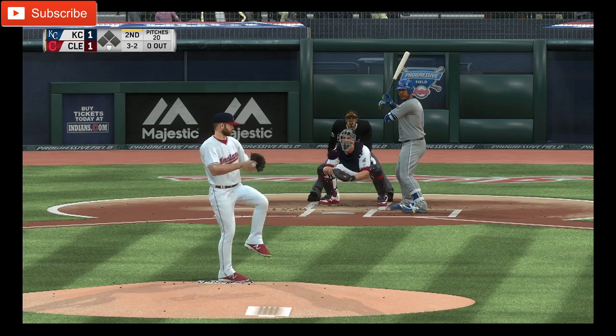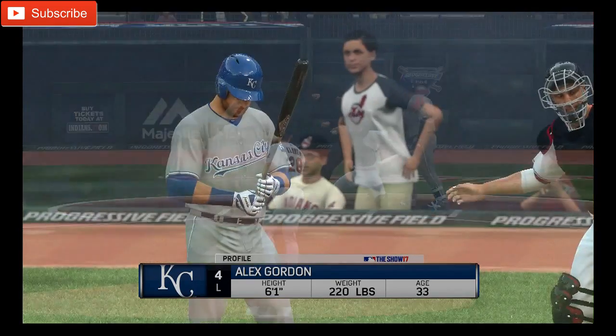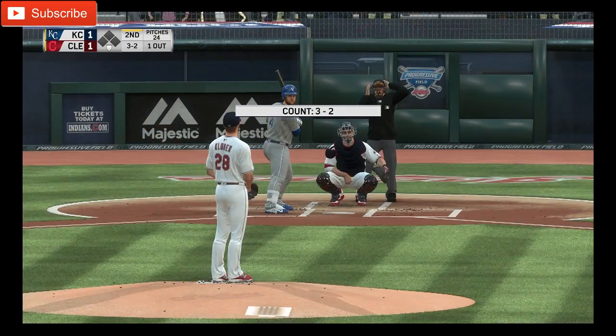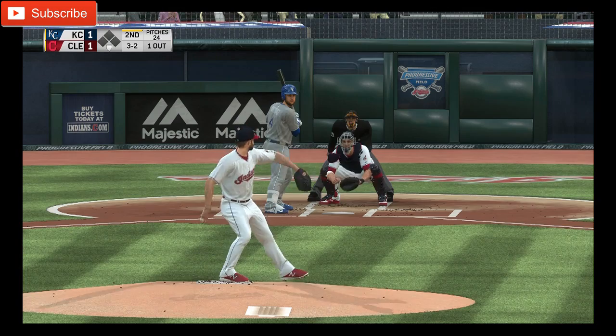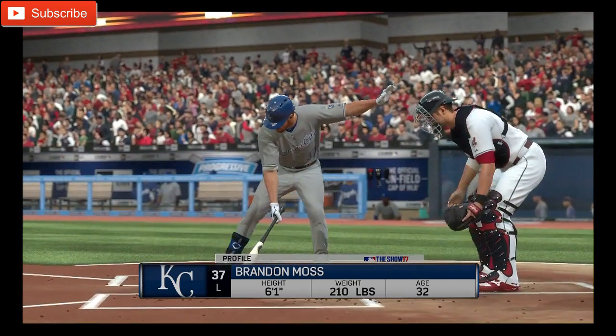The 3-2 one more time. And the sinking fastball called strike three, and that's out number one. Here's the left fielder, Alex Gordon. Left fielder, number 4, Alex Gordon. Something has to give. Here's the payoff pitch. And look out. That's in very tight, and it's ball 4.